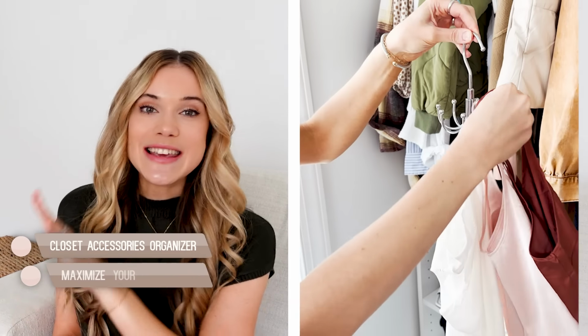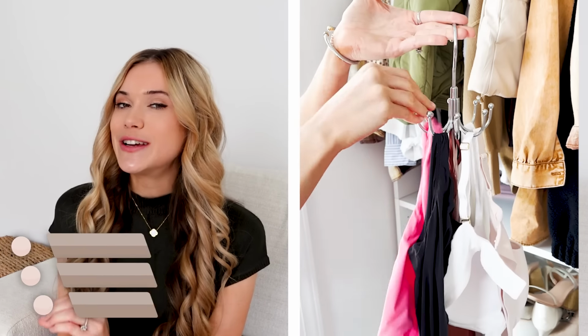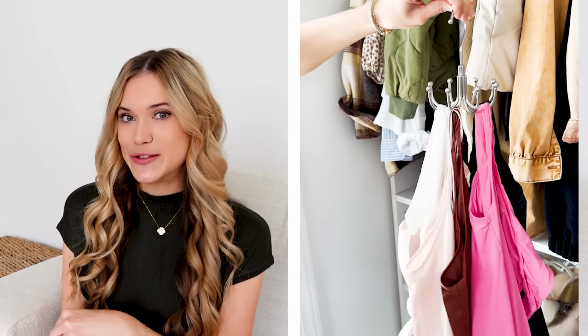It's so easy to just kind of get things lost when you pile them up. So here's a great way to stick them on a hanger so that you can see everything that you have and you don't overbuy things. Also really great to put your hats on, or your belts for men.